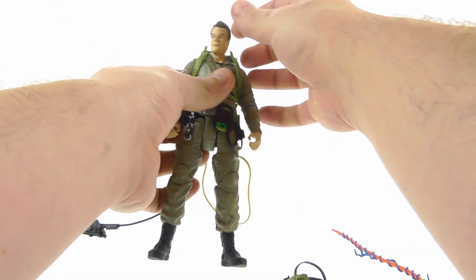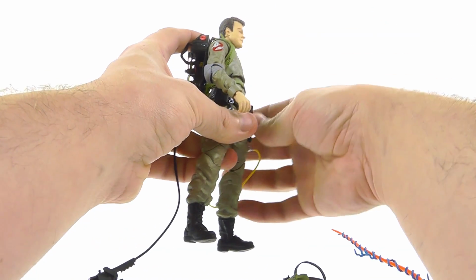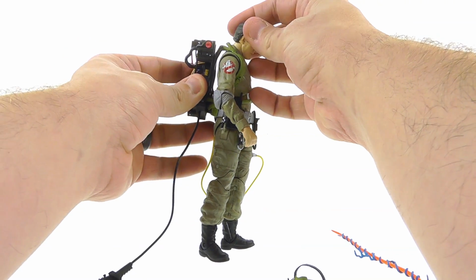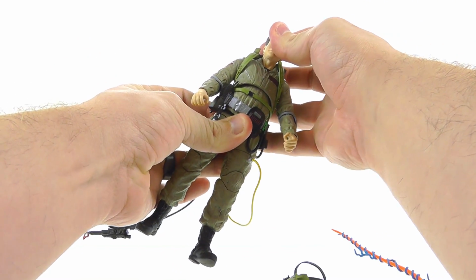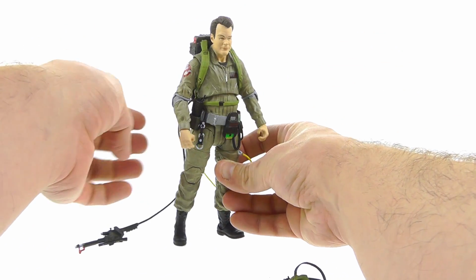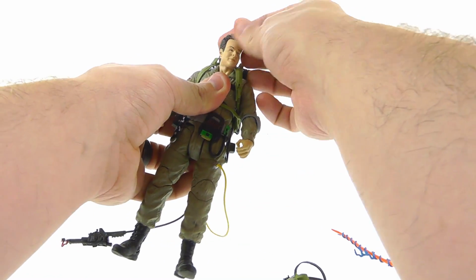Now for his articulation, the head is on a ball joint, but one thing that I've noticed is, I don't know if it's the sculpting, but a lot of times, maybe if you have it positioned the wrong way, it just kind of looks like he's hunched over sometimes. I'm not a huge fan of that sculpt, but I think a lot of it has to do with this. But you get a nice range of motion with the head.